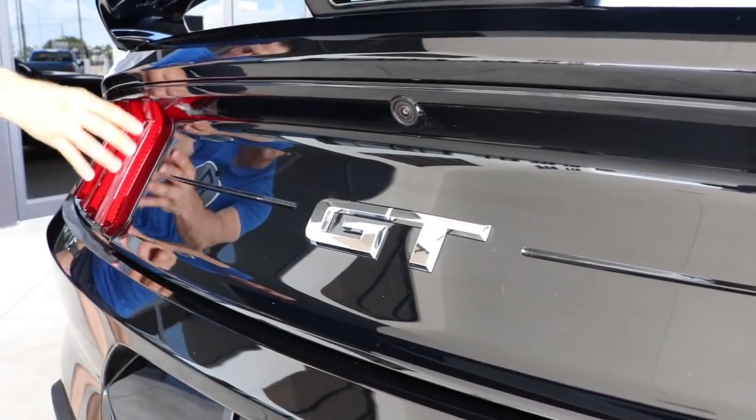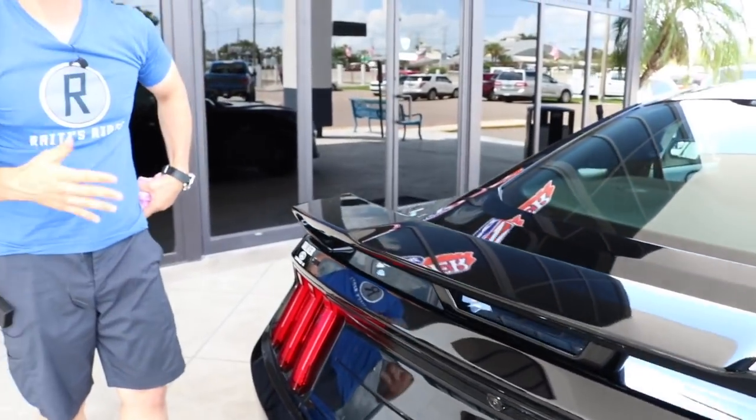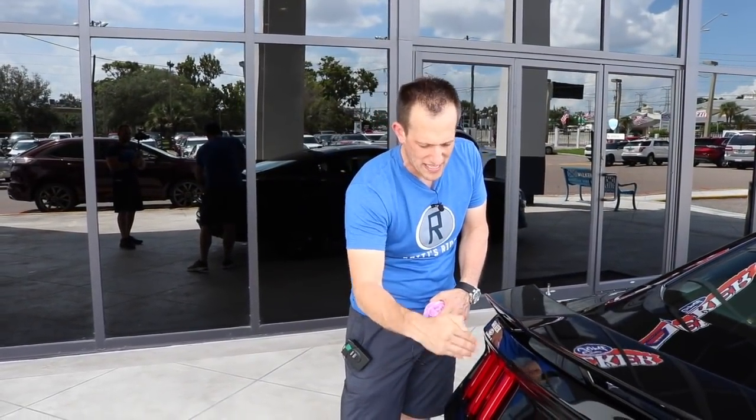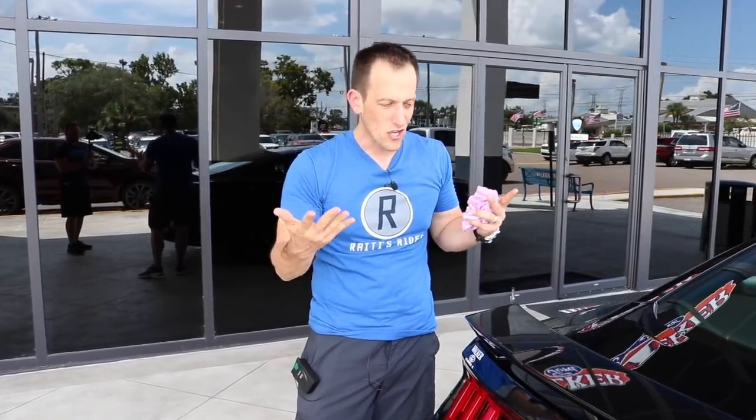And then, of course, you have the tri-bar taillights. What another historical feature. When you turn on that turn signal and the way that they light up 1, 2, 3, 1, 2, 3, it's a really, really nice touch. So outside, everything looks good. Let's go ahead and check out underneath the hood and see that 5.0 460 horsepower V8. Let's go check it out.